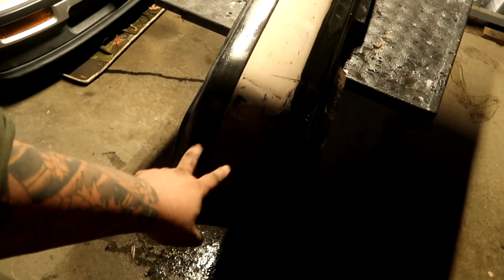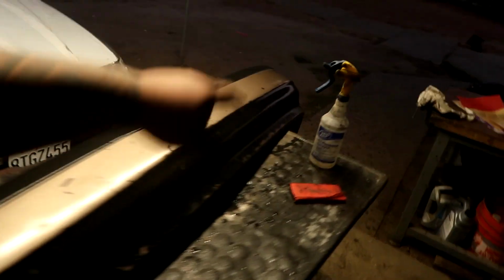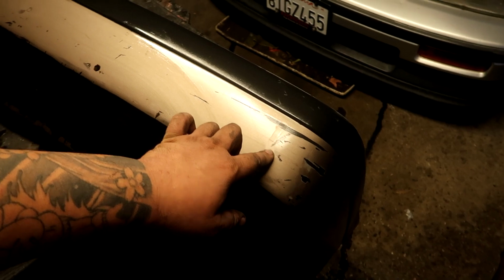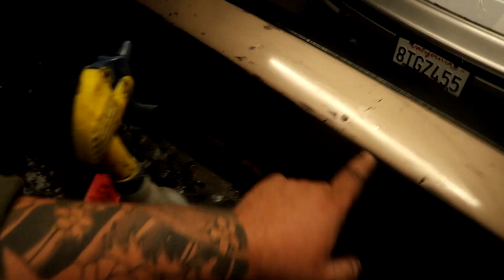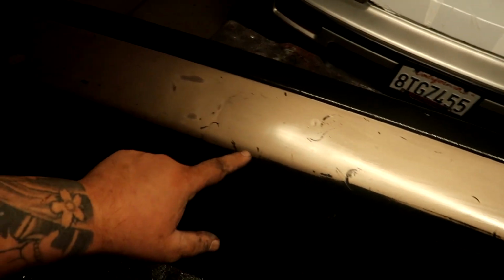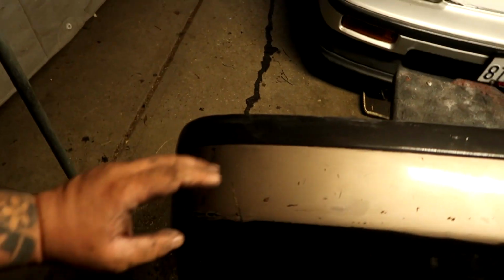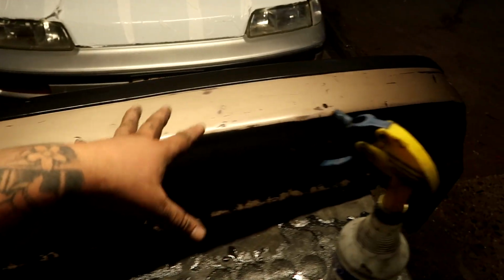So I have the middle sanded down from this end all the way to the other side. I can understand why they painted this thing black. There's a lot of gashes and like pits in the bumper itself. You can see all of the black spots, which are low spots because I am sanding with a block. And there are a ton of little gashes and pits in here. So I started sanding a little deeper to kind of smoothen out whichever ones that I could. I think I'm gonna paint this bumper.